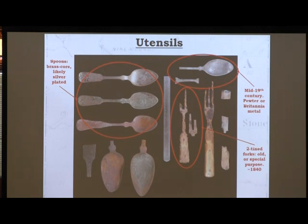In the center there, you see 2 tined forks. These are either very old, 1840s-ish, or they could have been special purpose forks, like for pickles or maybe oysters. And then in the upper right corner is a portion of 2 spoons. This is mid-19th century. This is either pewter or Britannia metal. You wouldn't want to use these spoons today because the alloy contains a whole lot of lead.